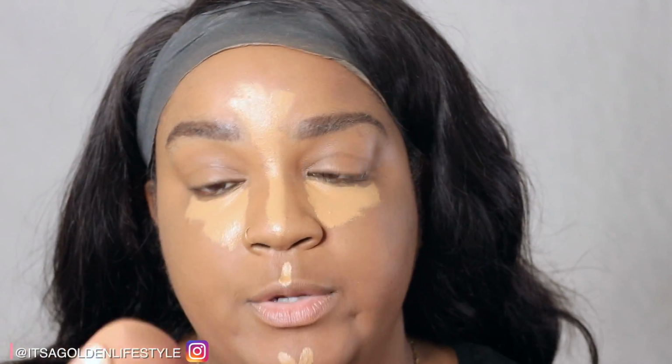All right, and so to blend out my concealer, I'm using a damp beauty. It's not really a beauty blender, but I'm using a damp sponge to blend this out.